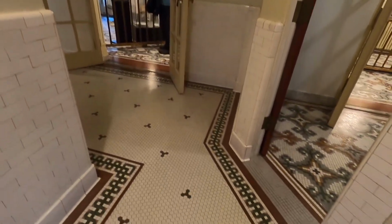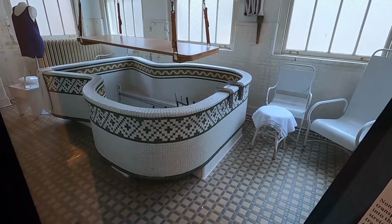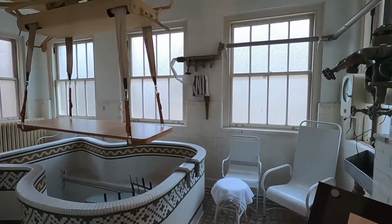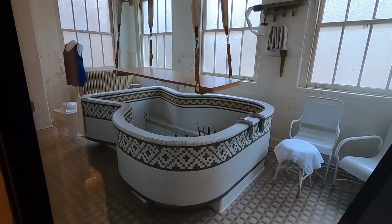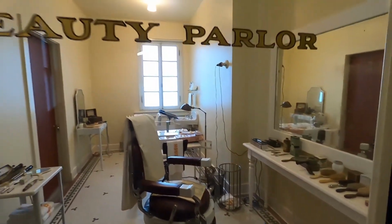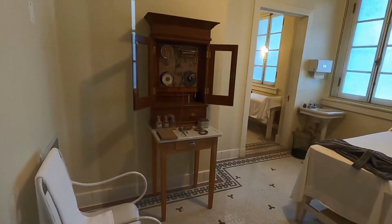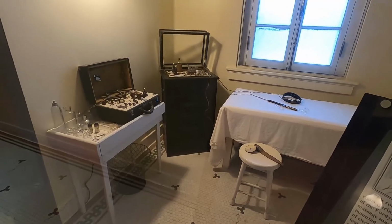From the assembly room, again, this tile leads us into this Hubbard Tub Room. And again, I'm fascinated. Look at the tile on the floor, and look at this tub made out of tile, this tile mosaic. These are tiny little squares, like half-inch square tiles. Here we had the beauty parlor, ladies massage room. This is Electro Massage. I don't know if that would feel good or not. Maybe it's still supposed to cure something.